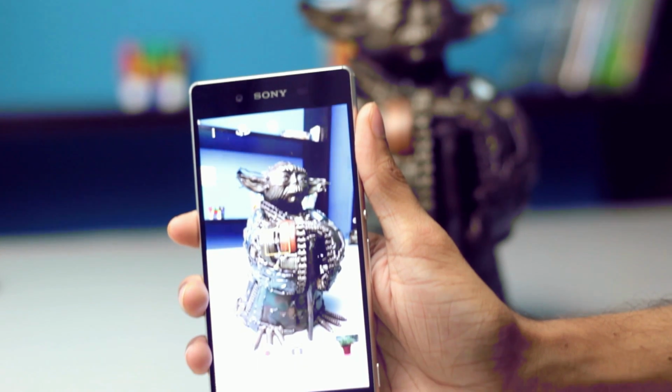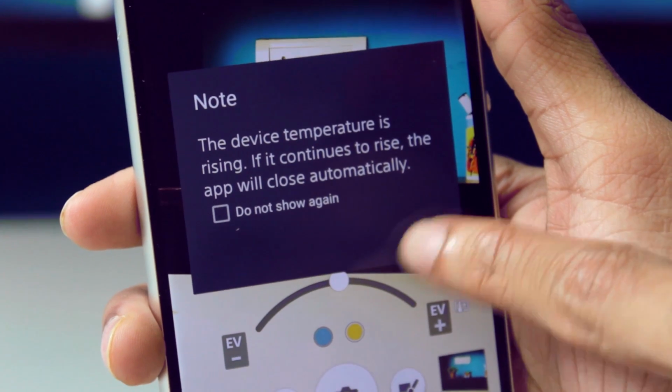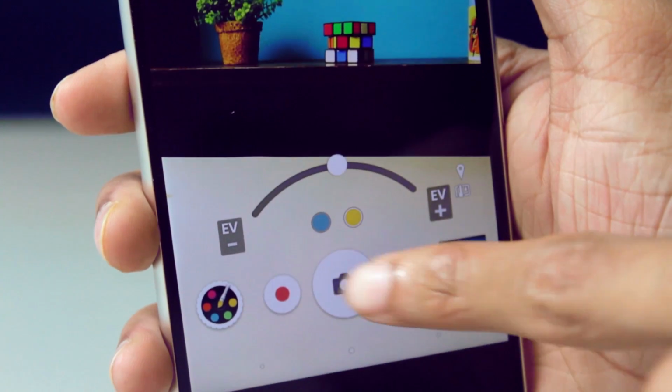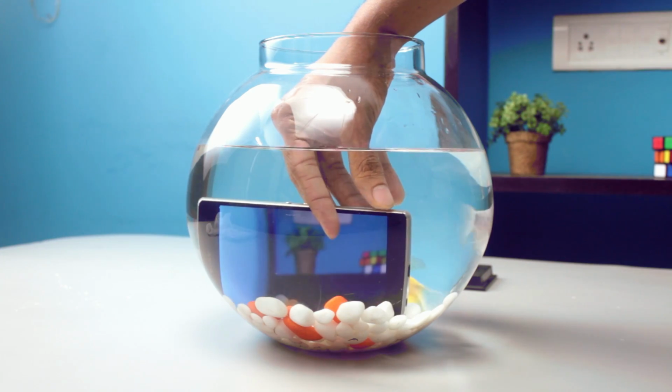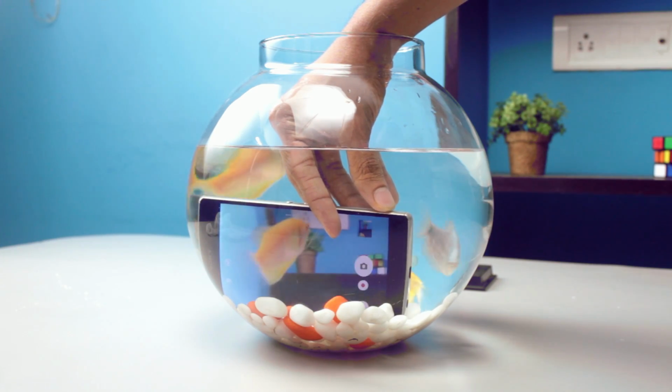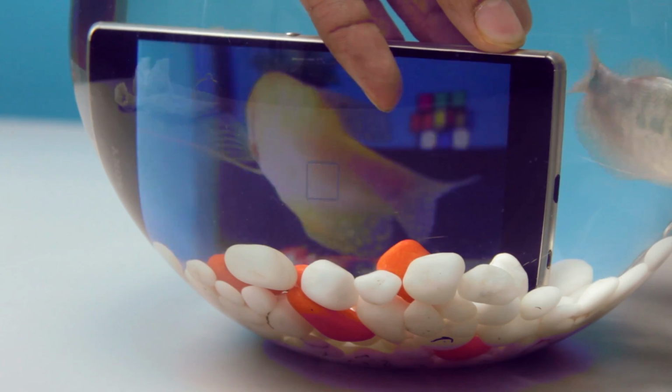Of all the phones, it's the Z3 Plus which is the only one that heated up when the camera was turned on for a long time, and sometimes the app crashed as well, a problem that we have experienced in the previous generation as well. But let's not forget that the Z3 Plus comes with a dedicated shutter button and can also take shots underwater, where there is no comparison at all.